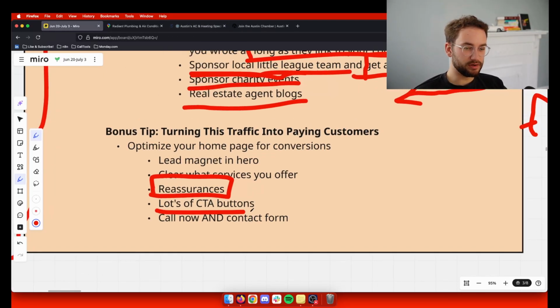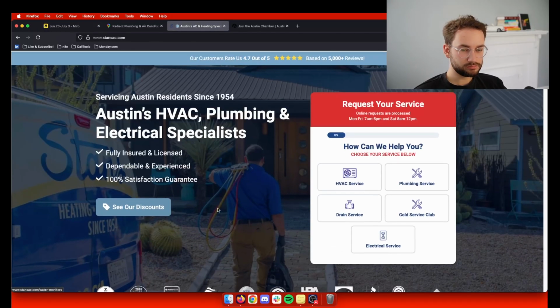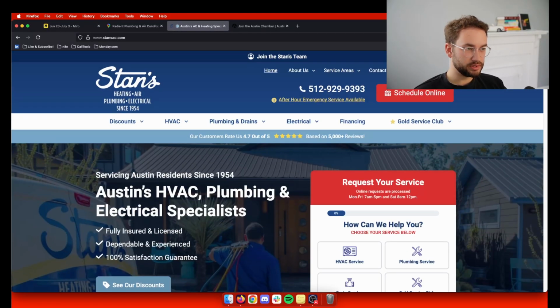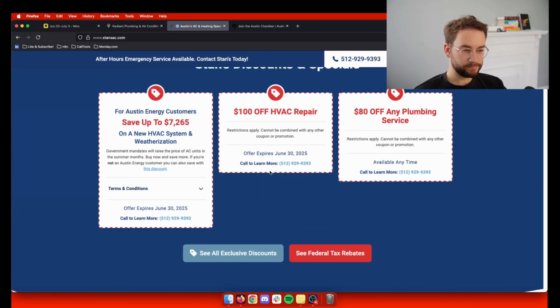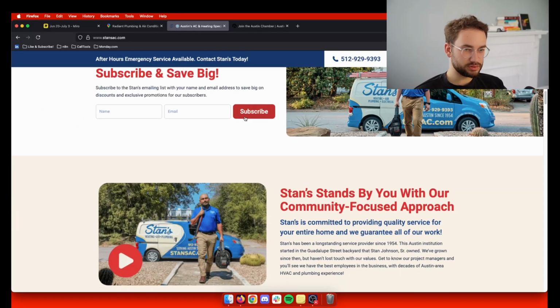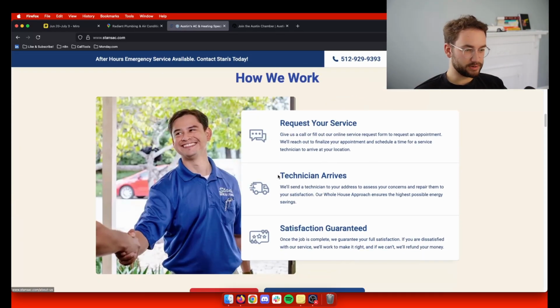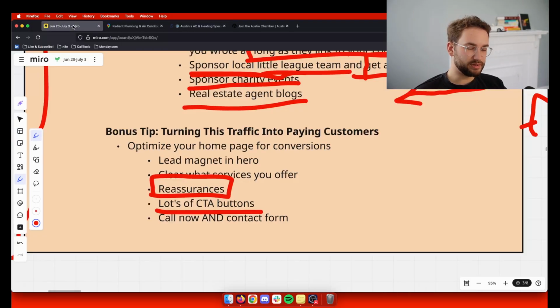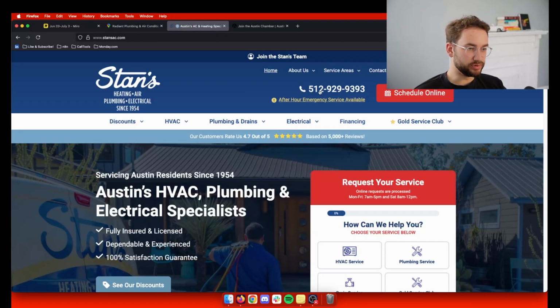Also include lots of call to action buttons. Throughout the website, you can see, boom, call to action, boom, call to action. They also have two CTAs up here. Boom, more call to actions. You just want to place these all over your website. Don't spam them, but use them well. And then also have that call now button at the top of your website. If you do accept calls, you'd be silly not to.